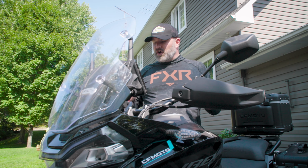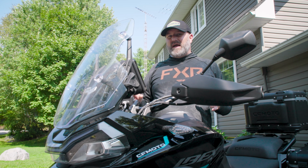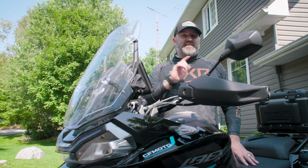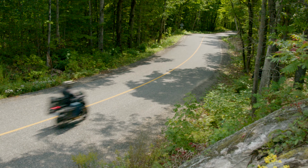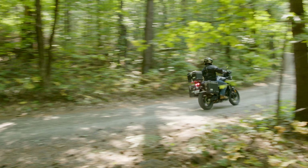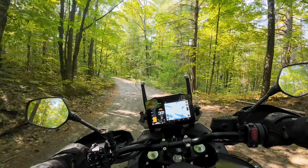Now, these riding modes don't just adjust the drive-by-wire throttle curve though. They also adjust certain parameters like front and rear ABS, both cornering and regular, and both dynamic and standard traction control. On paved surfaces, I kept it in sport mode with all electronic interventions turned on. In the dirt, I pretty much stuck to all-terrain plus mode with all the electronic interventions turned off. This worked for me, but there are other options to suit any riding style.